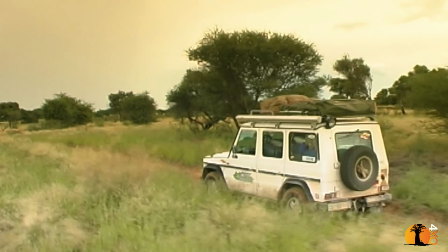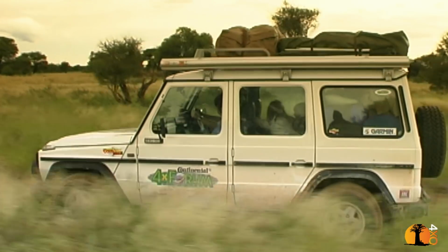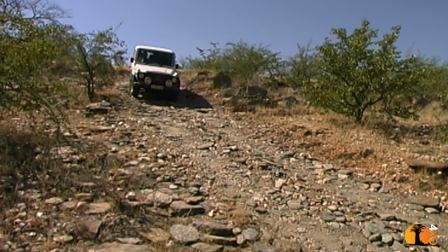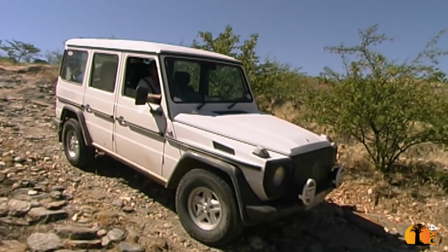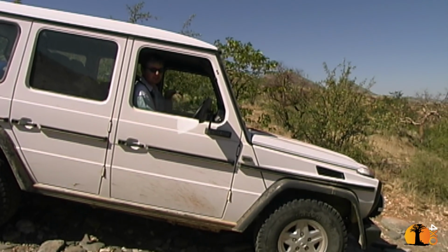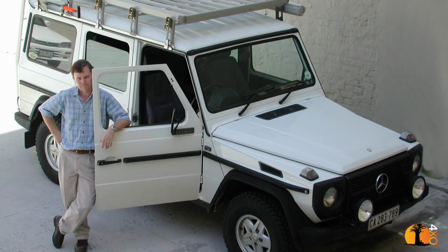We did some trips, some quite tough trips through the Kalahari. I remember quite a few trips with it. And then after about 2 years, somebody came to me and he was desperate for a G-Wagen, and I was kind of thinking about the value in this car. The second-hand prices had become ridiculous, and he offered me 365,000 rand for it, and I had put about 140,000, 180,000, I don't remember, something like that, kilometers on it. Still really nice condition, and I sold it.